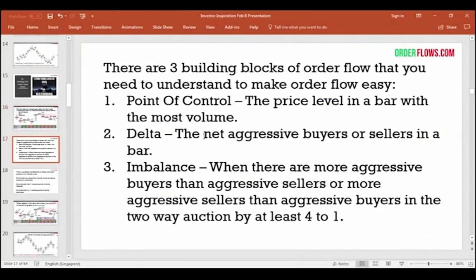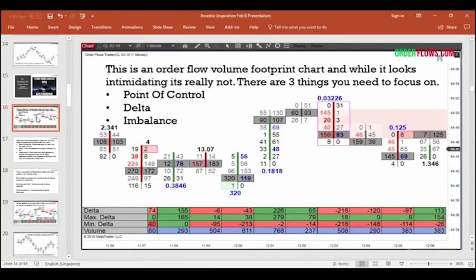Second is delta, which is the net aggressive buyers or sellers in a bar. And delta, on most software, runs along the bottom line. Some put it above or below the bar. But what it is, there's a headline number. So like you'll see here, it's green, it says 65. And that tells me there were 65 net more aggressive buyers than aggressive sellers in the bar.